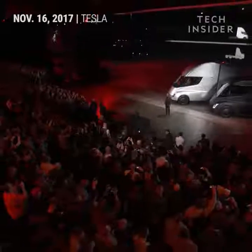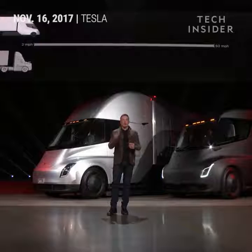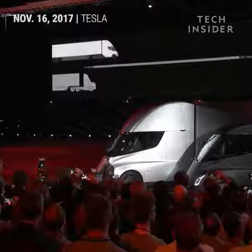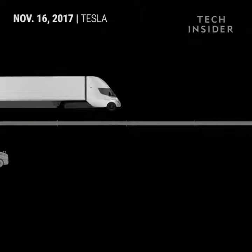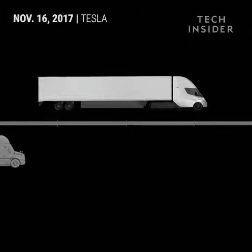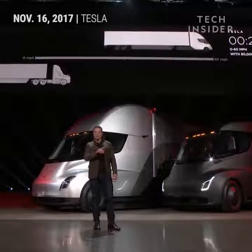So that's the Tesla Semi going 0 to 60 in 5 seconds. That's by itself or with a trailer. Now, at 80,000 pounds max gross vehicle weight, that's the most weight you can carry on a US highway. This is the real-time acceleration of a Tesla Semi. On the left, the thing that looks like it's not moving is a diesel truck.